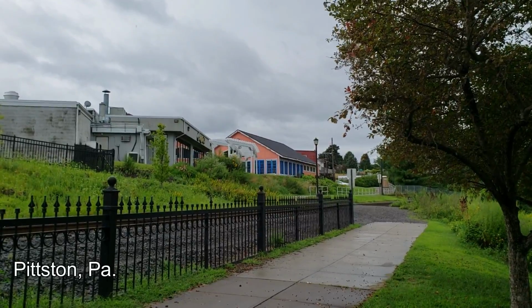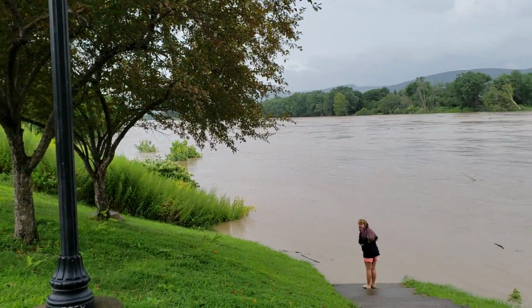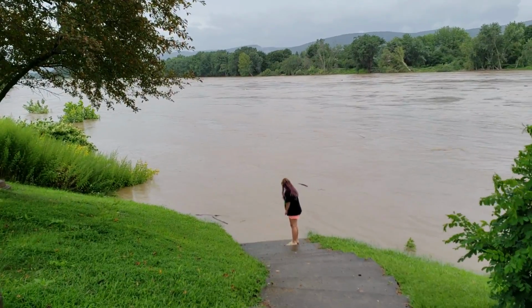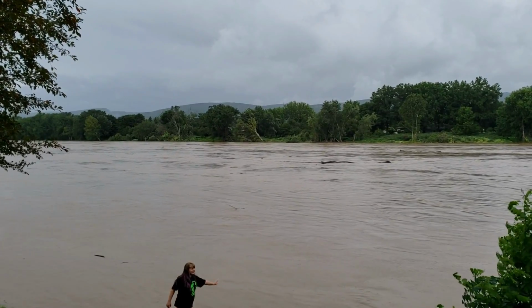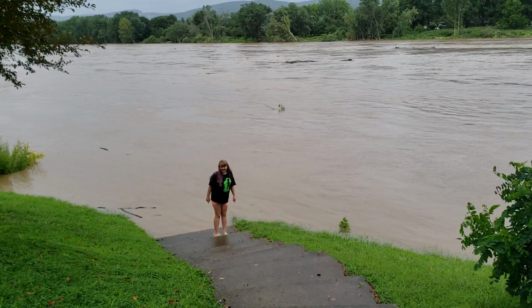But right behind that is the Riverfront complex here, and this is how it looks today. That's literally down there. The steps pretty much lead right into the water. This river is very high and swollen. There's pretty much whole trees floating down the river now. So I'll get down a little closer and give you a better look.